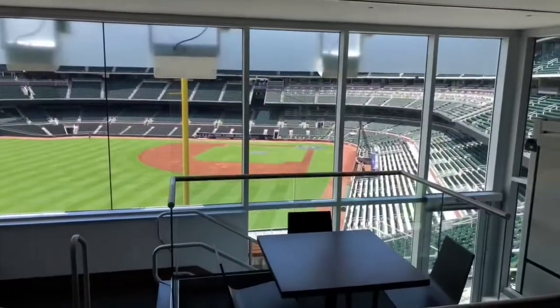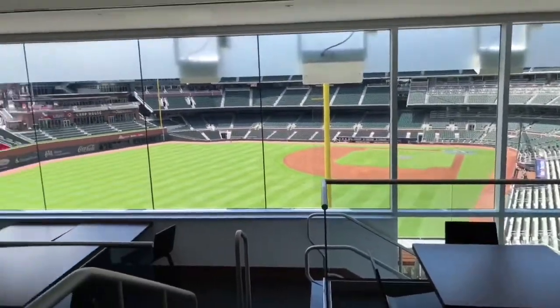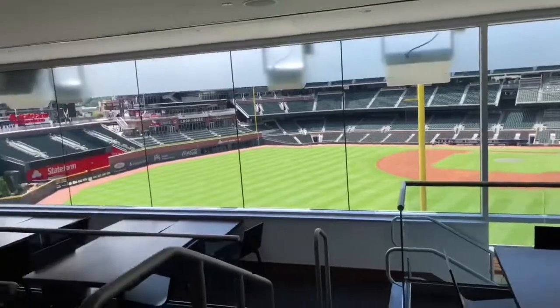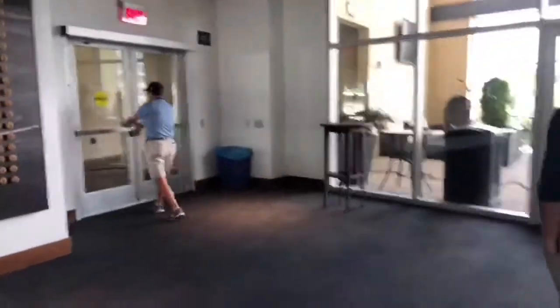The tour is actually pretty much just, we may be about halfway through. I think from here, we'll walk one more level and then we'll go down to the dugout. We're actually going to the dugout. We're actually going to the warning track. We'll go on the field. This tour takes you to all parts you don't get to see on a regular game day.